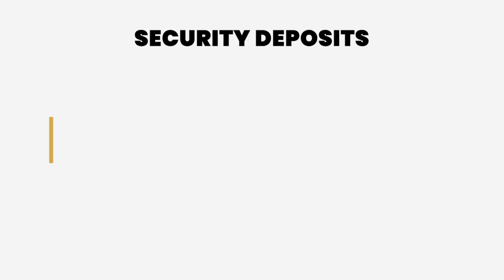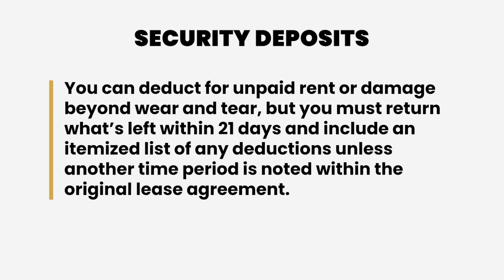Lastly, security deposits. While not legally required, most landlords collect one. You can deduct for unpaid rent or damage beyond wear and tear, but you must return what's left within 21 days and include an itemized list of any deductions, unless another time period is noted within the original lease agreement.